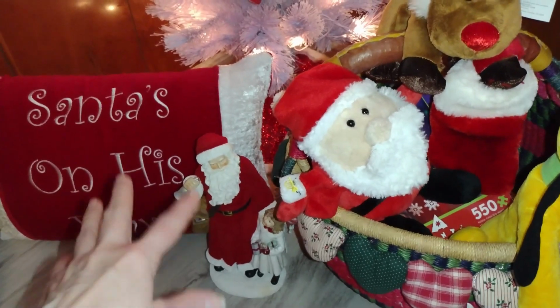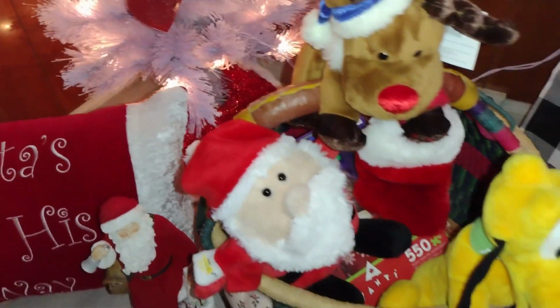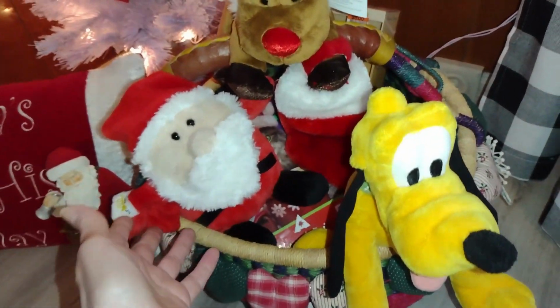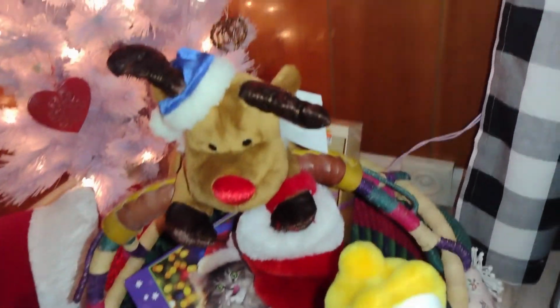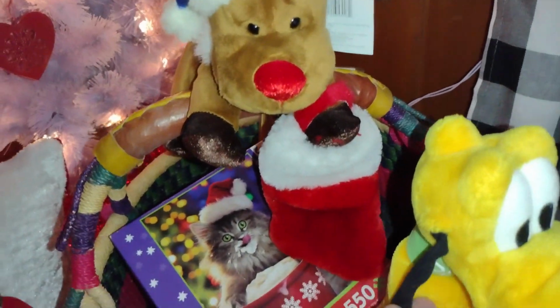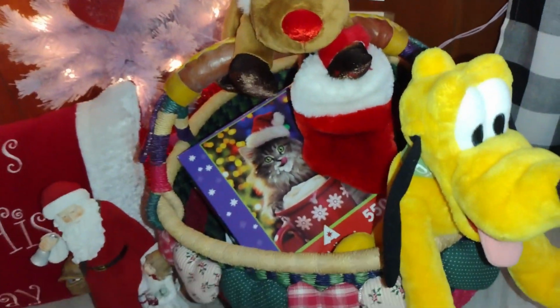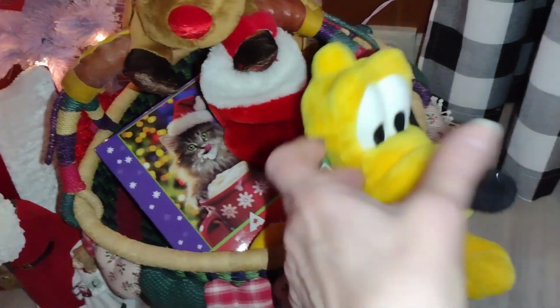For instance, these things I already had designated. Oh, and I put a little tree skirt too. These things I already had shown that I was going to declutter them. But I also found this little Santa, little stuffy, and then this little reindeer, and I stuck a stocking on his paw and put him on this basket because I wanted to fill up this basket with some of the things I'm going to declutter.